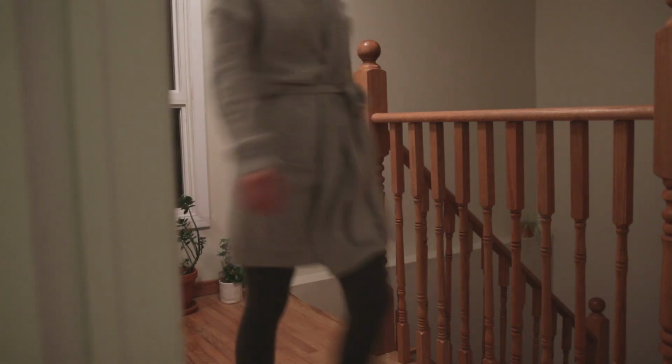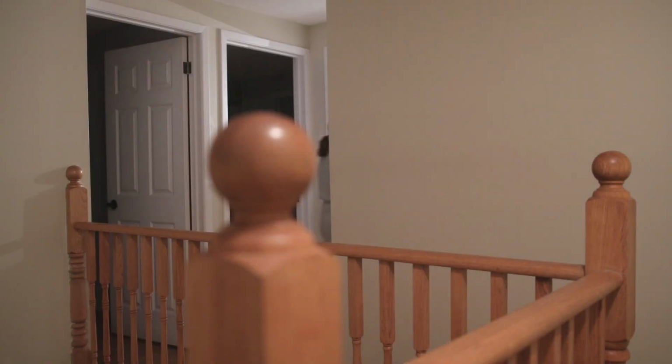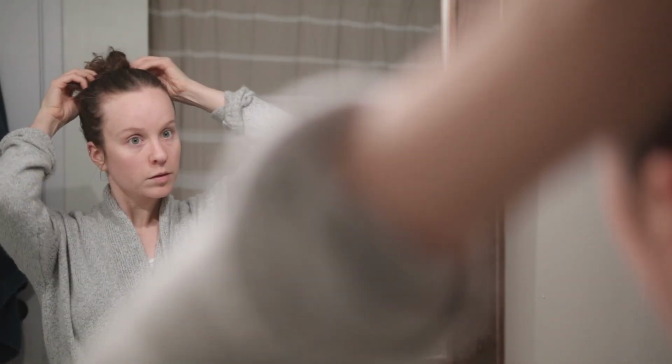So I'm heading over to our bathroom upstairs, and I'm going to tie my hair up, put it in a little bun with a little headband to get my hair out of the way so I can wash my face before I head into the shower. I also like to put this headband on nights when I don't want to wash my hair. I just want to get it out of the way so it doesn't get wet.